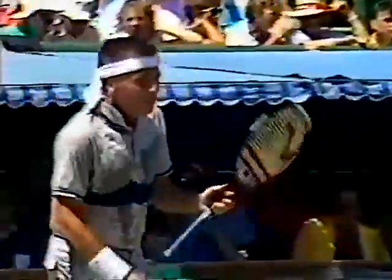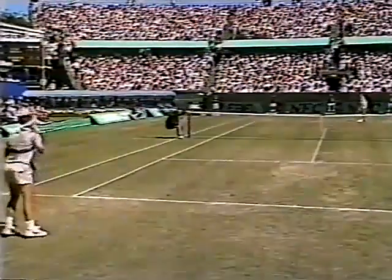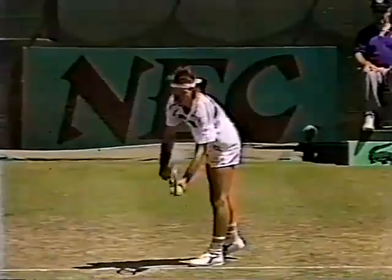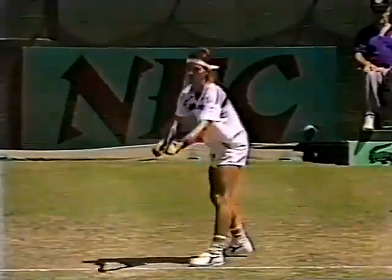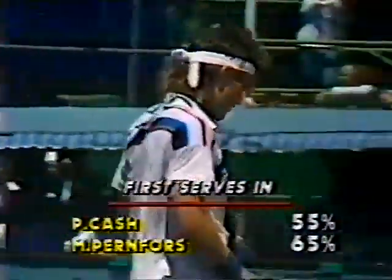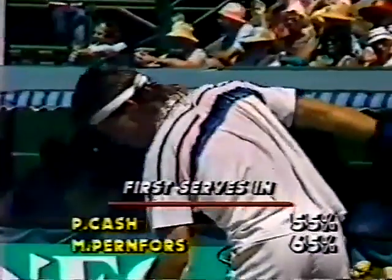Yes, Cash serving with new balls as well from the southern end. Breeze behind him, so the advantage should be with him. But the first point's gone to Pernfors. Now for Cash, but the percentage for Pernfors also improving slightly down to 65%.